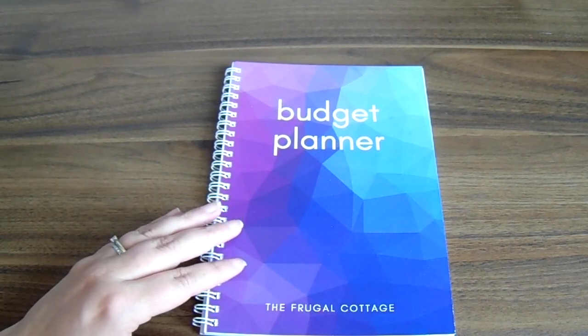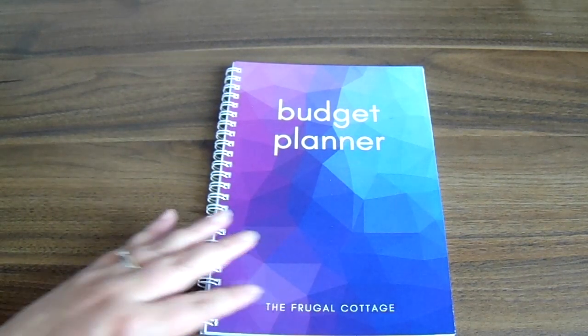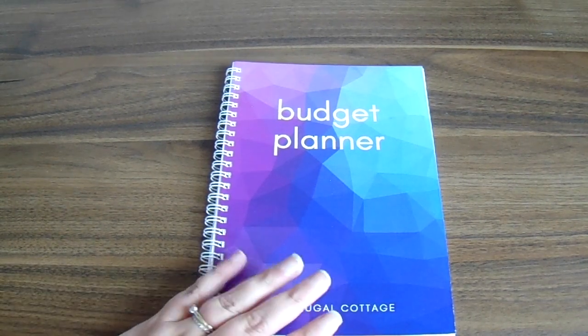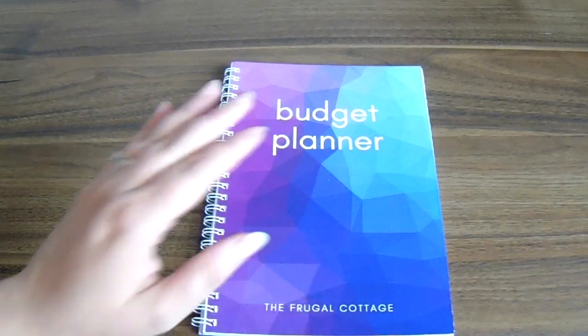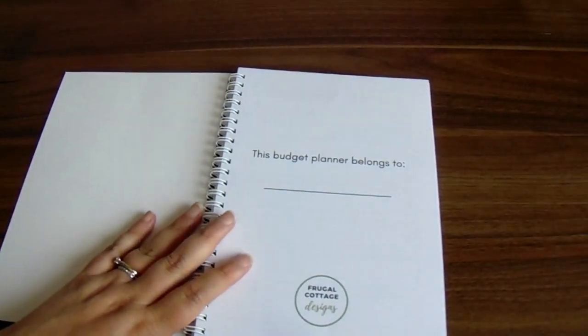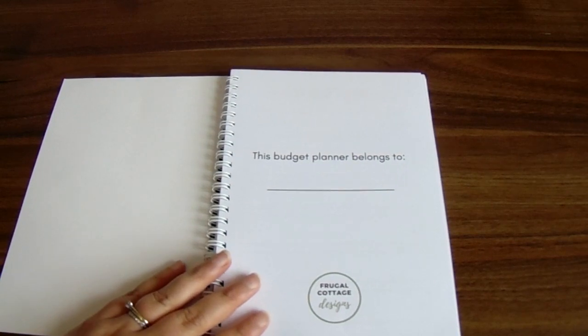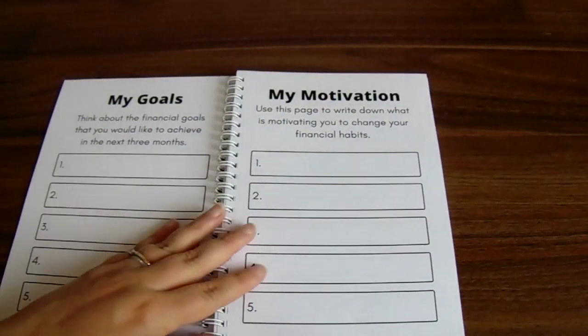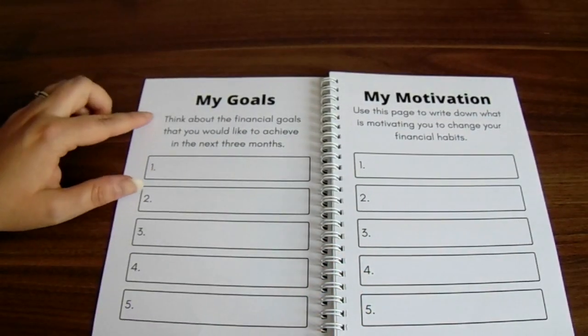So this is the front page. I chose the purpley colours because they're some of my favourite colours. It's nice and bright and the words stand out on the front. I think that looks really nice and I'm really happy with how this has turned out. Then the first page is just a space for you to write your name to say who this belongs to. And then the next page has goals.